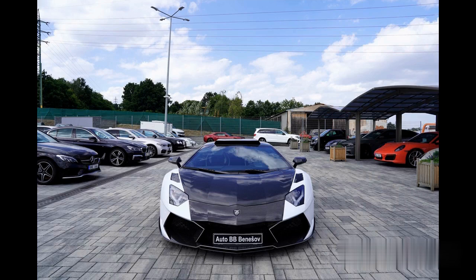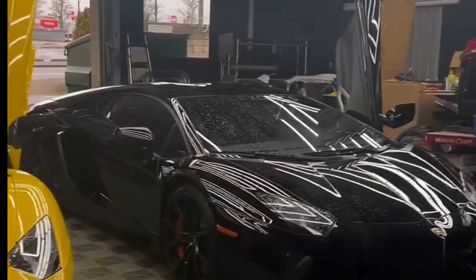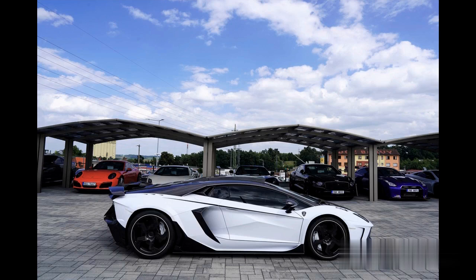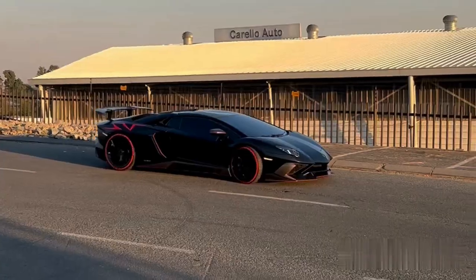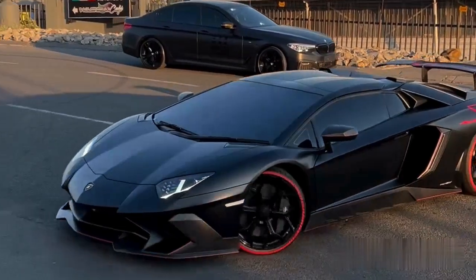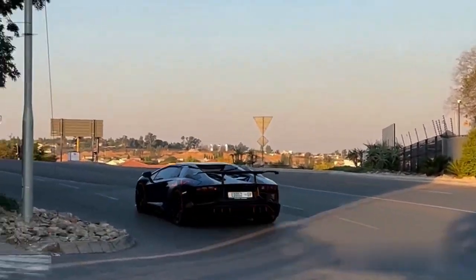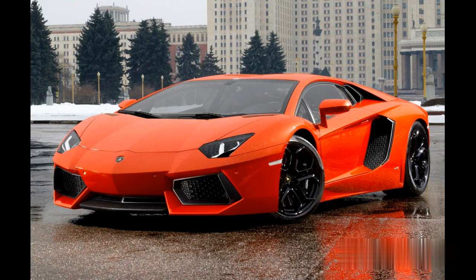The Lamborghini Aventador has solidified its place as one of the most iconic and celebrated supercars of the modern era. Its combination of striking design, exceptional performance, and cutting-edge technology has made it a symbol of automotive excellence and innovation. As Lamborghini prepares to transition to a new era of hybrid and electric supercars, the Aventador remains a testament to the brand's commitment to pushing the boundaries of automotive engineering. Its legacy endures as a symbol of Lamborghini's passion for performance and design, and it continues to inspire and excite enthusiasts around the globe.